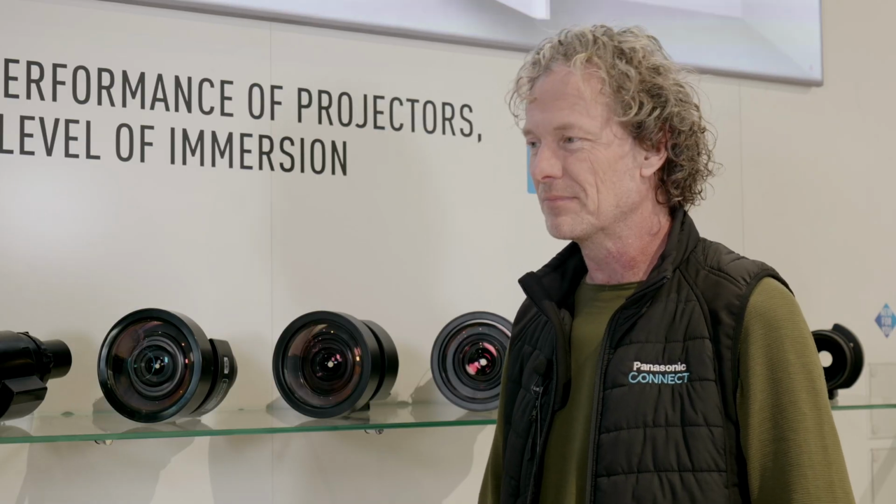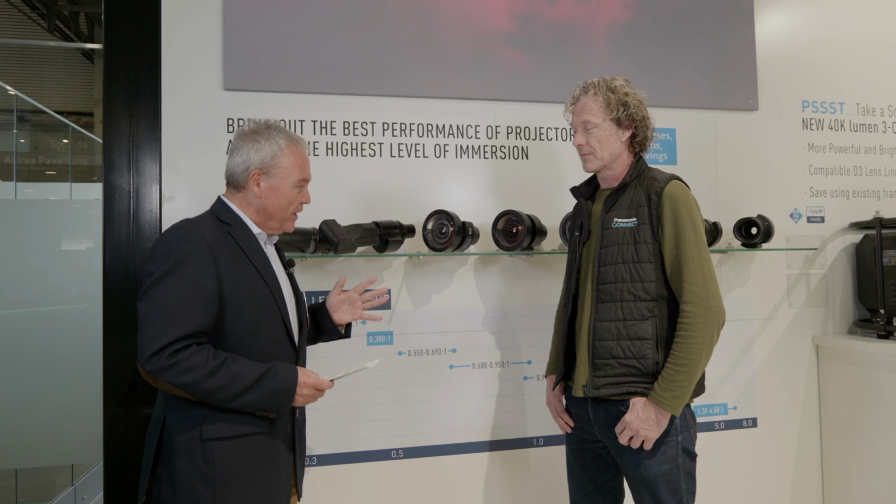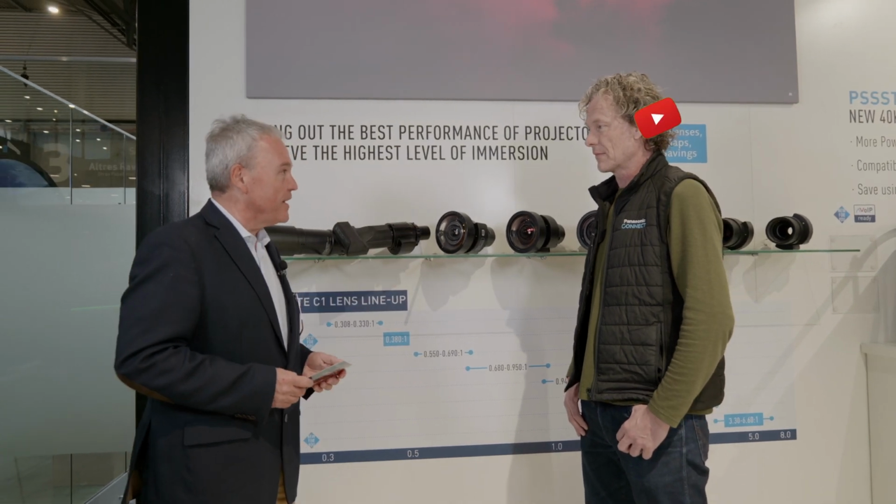So Felix, Panasonic is offering a full lineup of one chip DLP projectors with exchangeable lenses of up to 15,000 lumens. That gives a lot of flexibility for professionals to improve the way they work. Can you walk us through the lineup of lenses that we're seeing here?